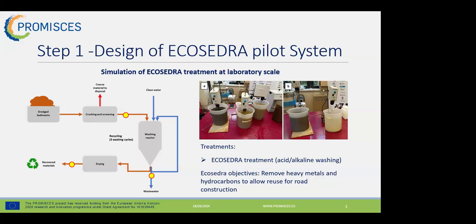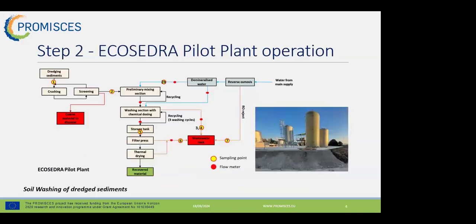So we did different tests with different washing cycles. We had an acidic washing cycle, a basic washing cycle, and then a final washing with just tap water, more or less neutral pH. These are some of the tests we performed at laboratory scale. In addition, we had the chance to receive another matrix of sediment from the Netherlands that was much more contaminated than the sediment from Ancona. So we tested 2 different matrices.